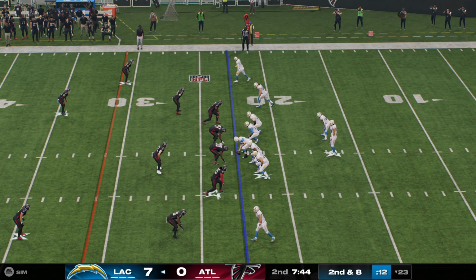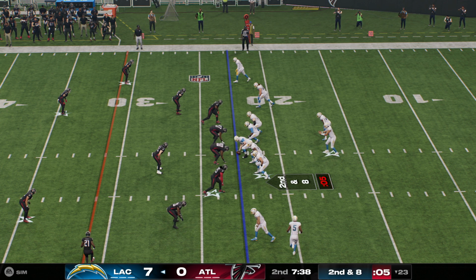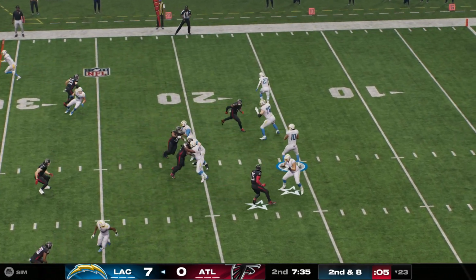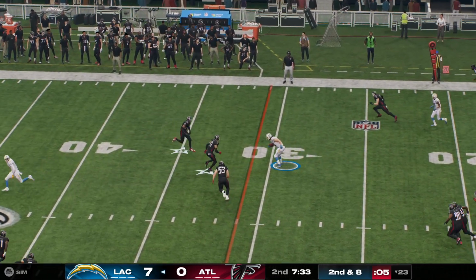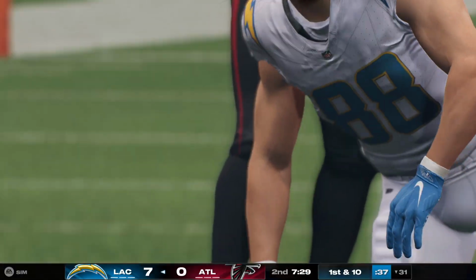From the 23, here's the 2nd and 8. Here's Herbert. Short throw underneath to Hurst. His first catch, good for 9 and a 1st down.